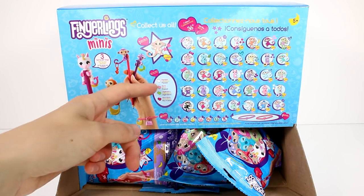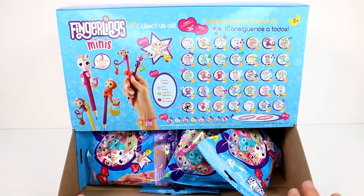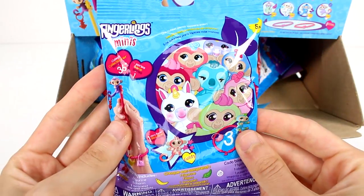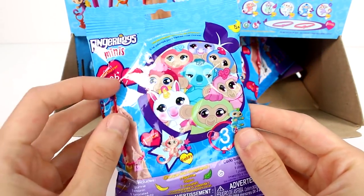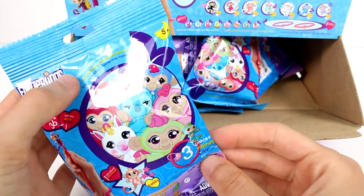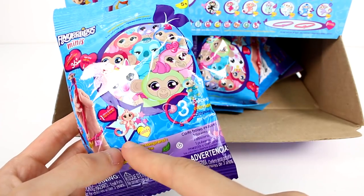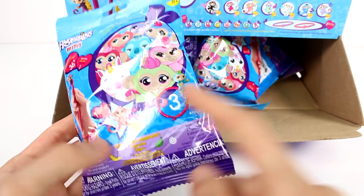And there's popular, rare, legendary, and ultra rare. Oh my gosh, I can't handle it. It's so cool. So let's go ahead and start getting these open. Here is a closer look at the packaging. It says there are over 36 to collect in series one. And these are the cutest pencil toppers ever. Oh, this is so cool. One ultra rare is Goldie, so that's who we gotta look for, right?